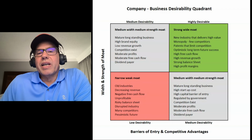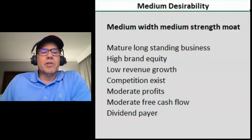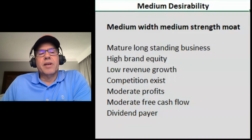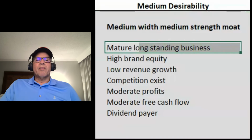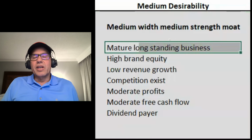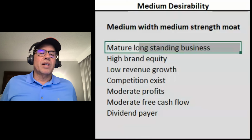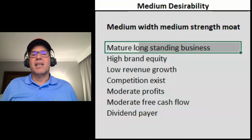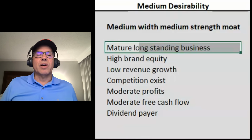Now let me go over companies with medium desirability. And these, I'm going to start with medium desirability that has a wide and strong moat, but not a very strong barrier of entry to their competitors. These tend to be mature companies that have been operating for a long time. For example, Coca-Cola. Now, you could argue that Coca-Cola is sugar water, so they probably have many competitors, and they do. But Coca-Cola has such a strong brand, it's so recognized, it's in so many restaurants that it tends to really keep its market share and grow very slowly.